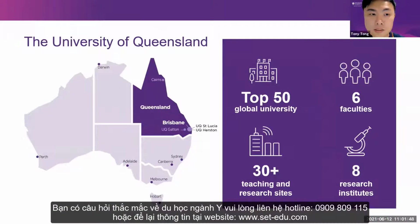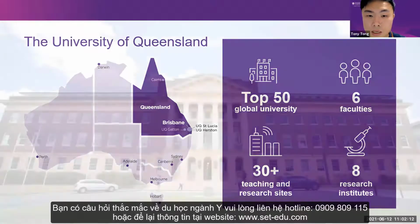Very quickly about our university, we are on the east coast of Australia. We are in the top 50 universities, as just mentioned: our medical school is ranked 48th in the whole world, and overall our QS ranking is 47th in the world. We have 6 faculties, 30 plus teaching and research sites, and 8 research institutions.